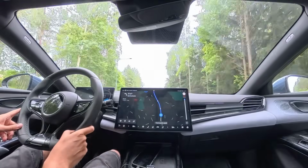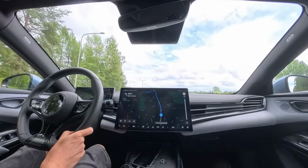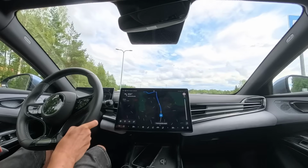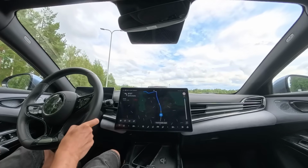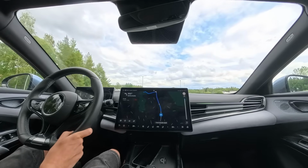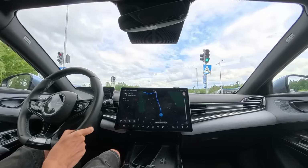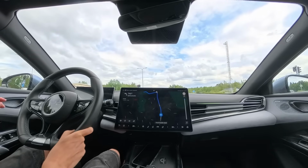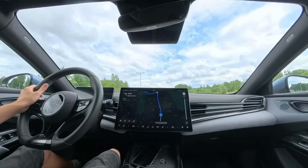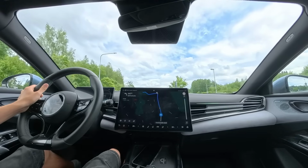I have tried to maintain the same cruising speed all the time, so of course there was a little bit of traffic, especially on the way back, which affected the speed a little bit. There were some moments where I had to go a bit slower, and then I had to do a couple of overtakes where I took a little bit more power out of the motors, but it has been pretty stable.